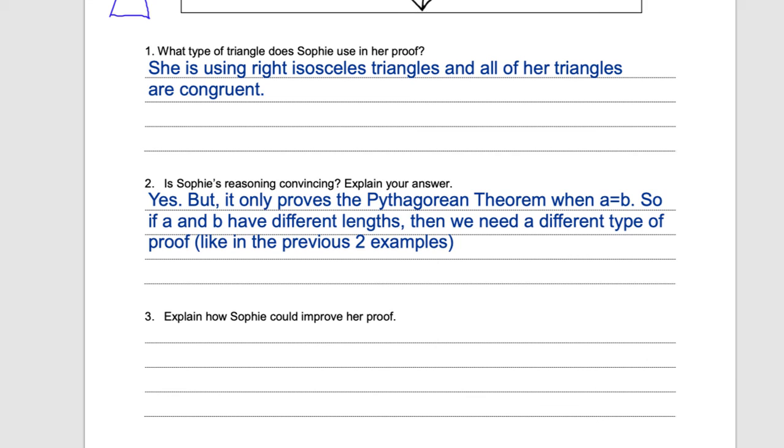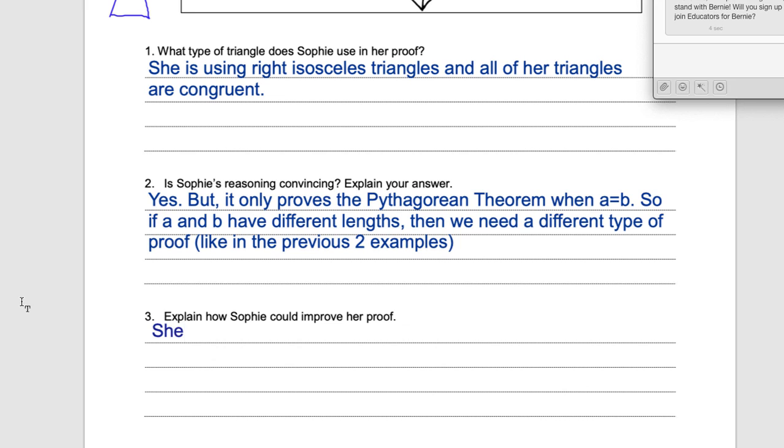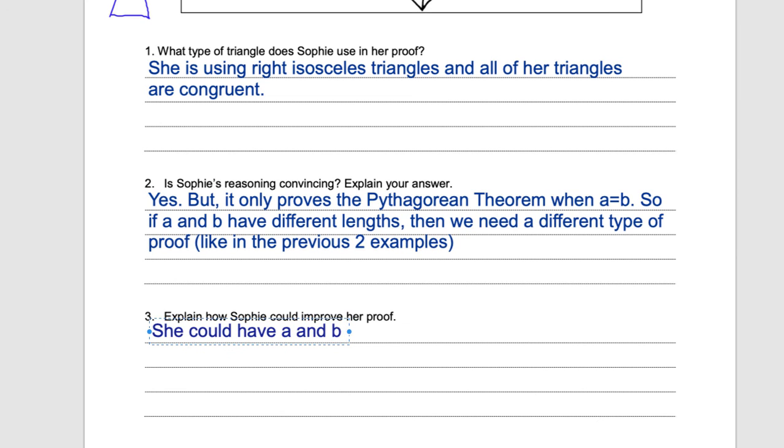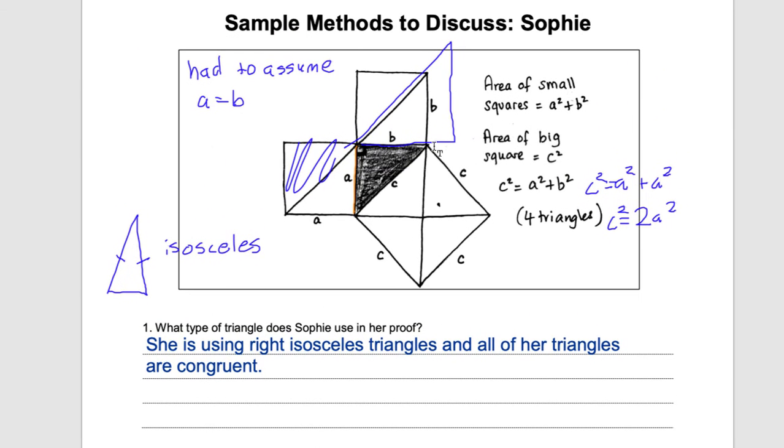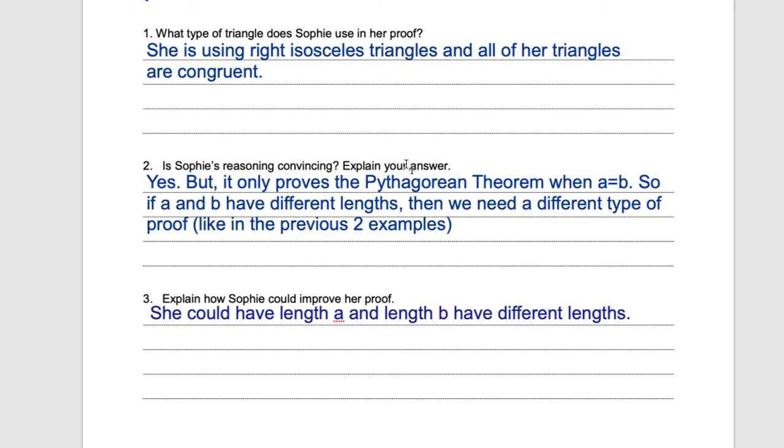So how could you improve your proof, Sophie? She could have A and B have different lengths. Length A and length B, I guess. And even if you did different lengths, then it's really hard to prove all of a sudden. But that's a good first step.